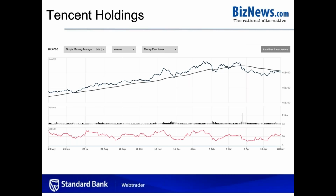And as you can see here, there has been a nice little uptick in the share price of Tencent Holdings as the money flow index has been rising since May. We came from around 370, 380 Hong Kong dollars, and it's now over 400, 410 Hong Kong dollars.